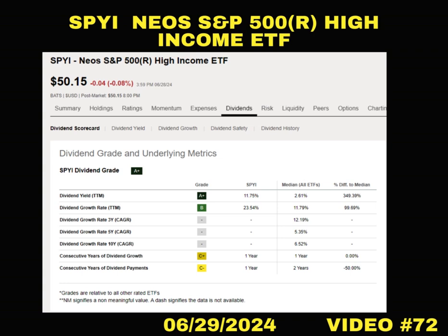Now, I would anticipate that that'll come down. It'll normalize a little bit. But to see a growth rate in a covered call ETF that high for this short time horizon is really quite impressive. How do they compare to other ETFs? Well, they blow them away. So you can see them right there.